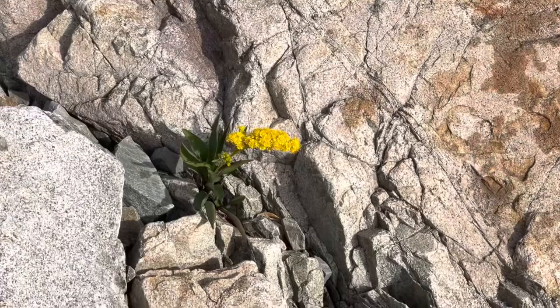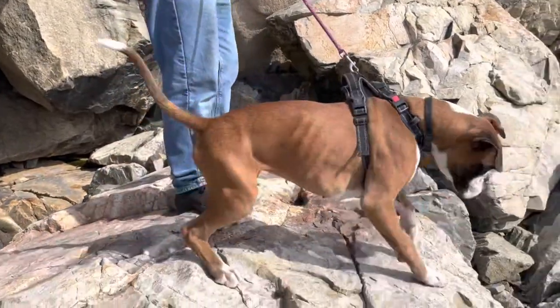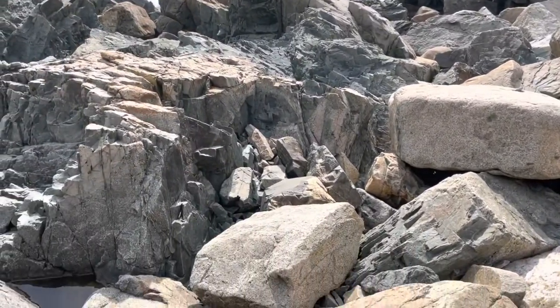This little flower that had the stamina to grow amongst all of these rocks really captivated me, and so it got featured a couple of times in this video.